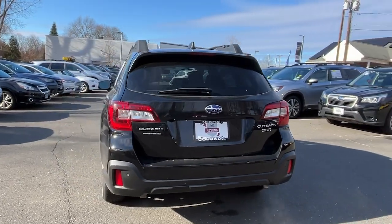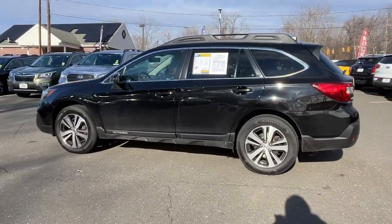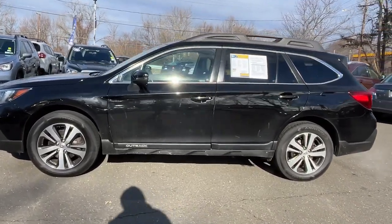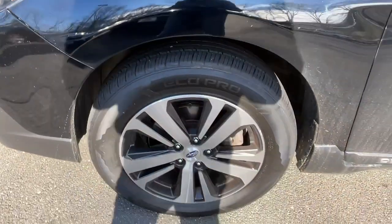These are just some of the great options this vehicle comes with: sun, moonroof, navigation system, keyless entry, power liftgate, premium sound system, power passenger seat, heated rear seat, heated mirrors, adaptive cruise control, fog lamps. Rugged yet refined, that's the Outback.